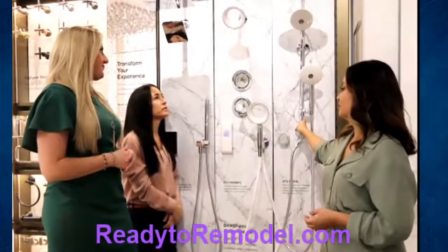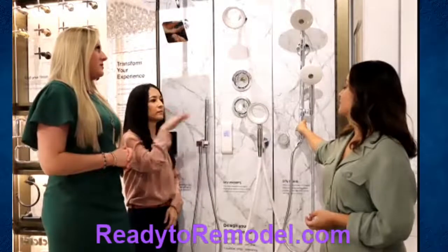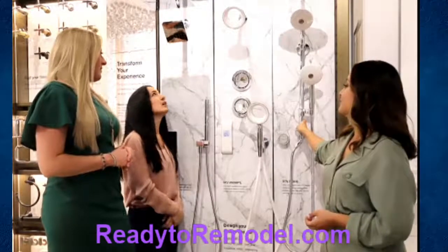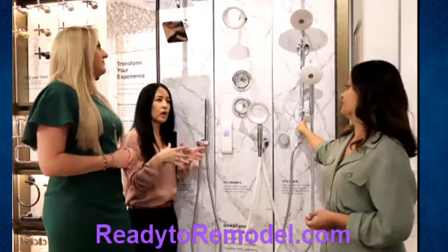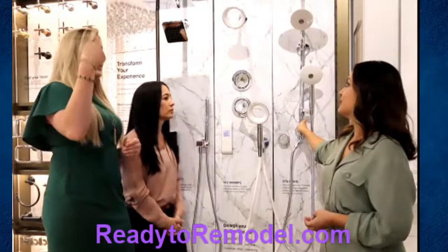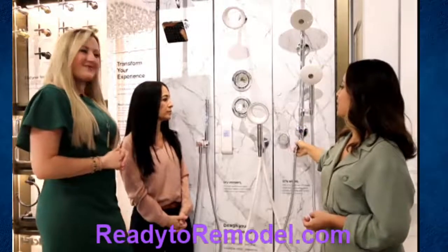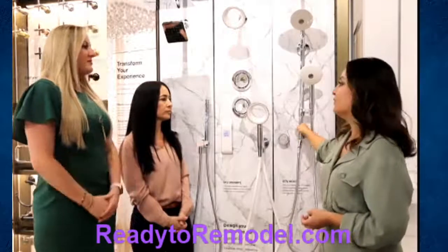And I also noticed that's a really large rain head. And that bar comes out nice and far from the wall. But you can do more of an 8-inch rain head if you wanted to on a smaller arm. 8-inch, 10-inch, or you can come straight from the ceiling too, depending on the space. There are a lot of options, and it's all about making everything easy for the client.